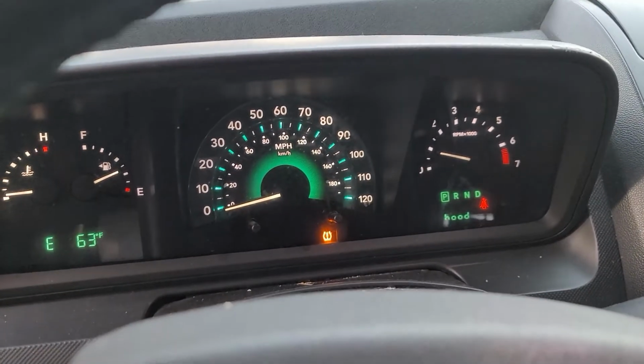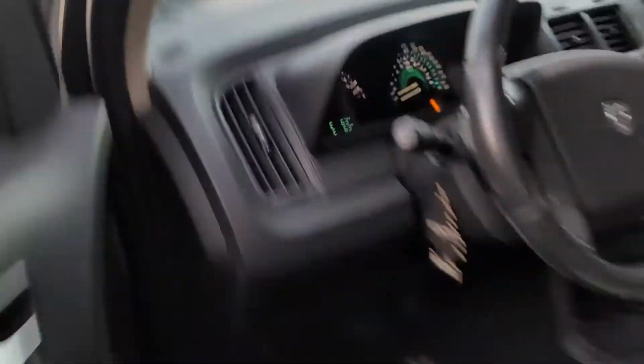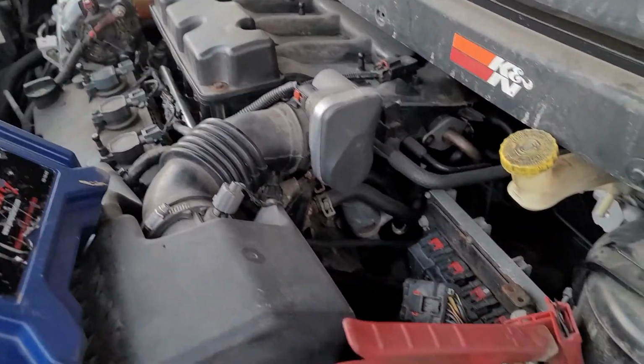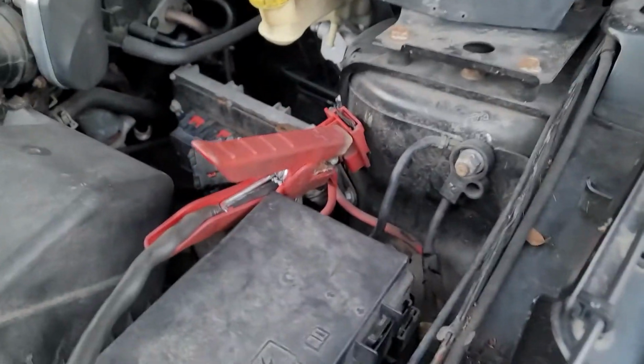Battery indicator is off, and the vehicle is running even when you remove the battery. Right now it doesn't have a battery. Actually, it never had a battery. That's why they jacked it to replace the battery. But now it doesn't have a battery.